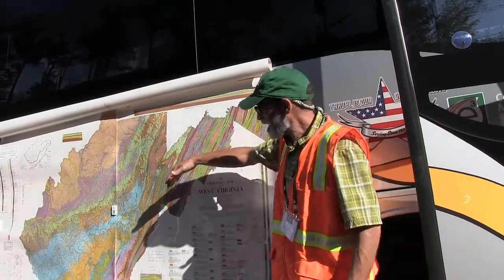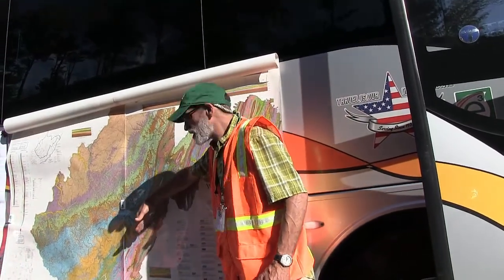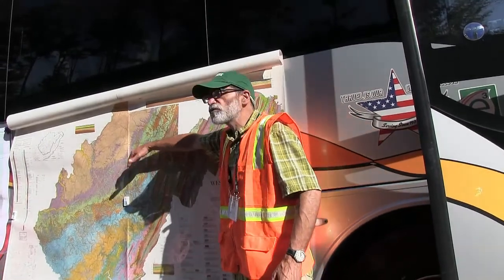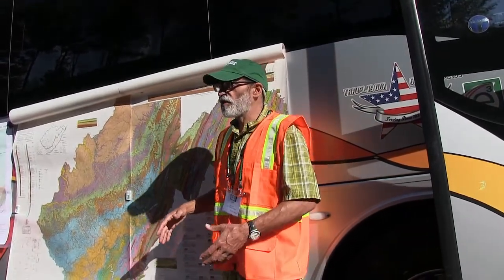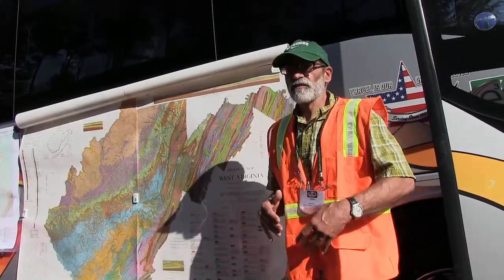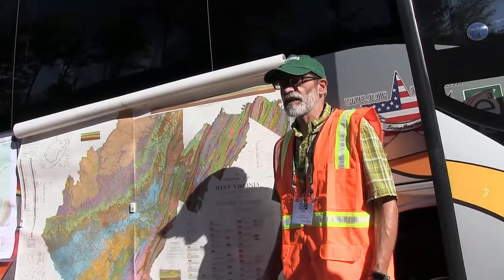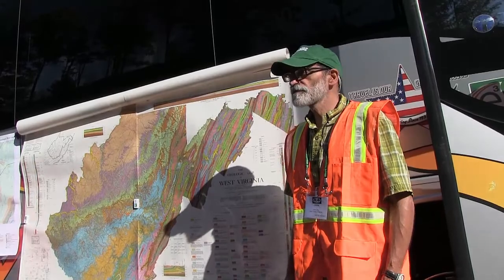Now it turns out that the Allegheny front is mostly a geomorphic feature. There is structure to the west in the subsurface, so it's not strictly the edge of deformation, but what you can see easily, it is the beginning of the major folding.